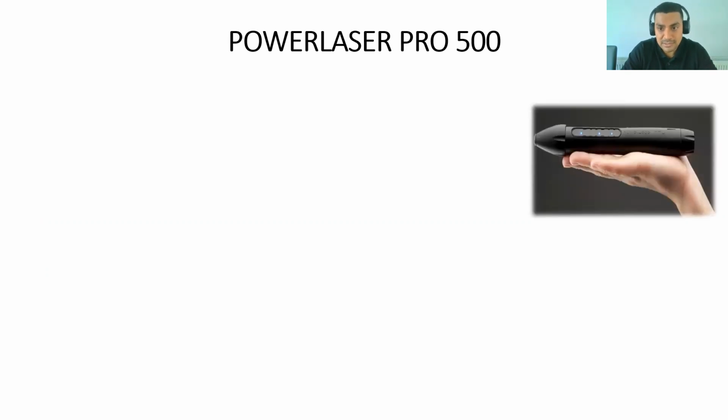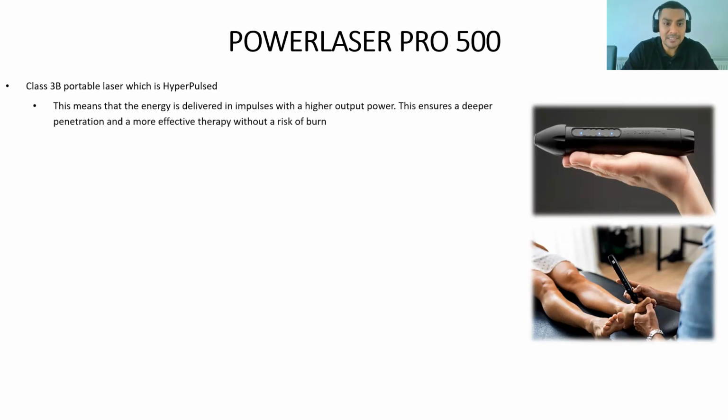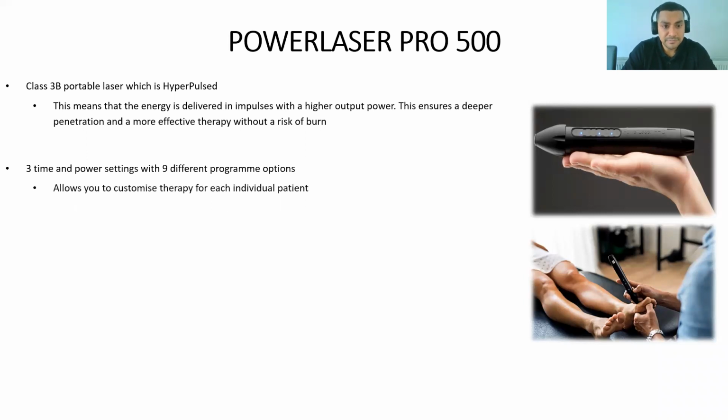One of the lasers, the PowerLaser Pro 500, has a maximum power output of 1,000 milliwatts. There's a little diagram of what it looks like. It's a class 3B portable laser, which is hyperpulsed. What this means is that the energy is delivered in impulses with a higher output of power. This ensures a deeper penetration and a more effective therapy without a risk of burn. It has 3 time and power settings, which can be adjusted to meet the needs of your patients. It allows you to customize your therapy.